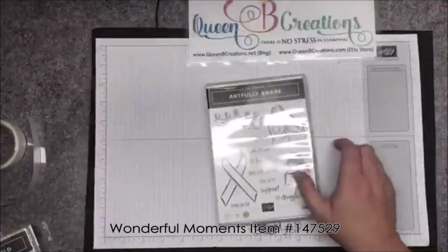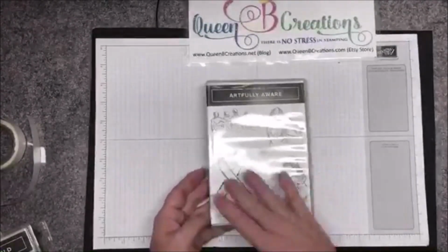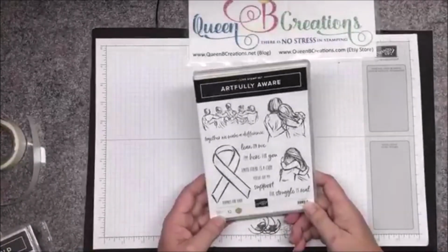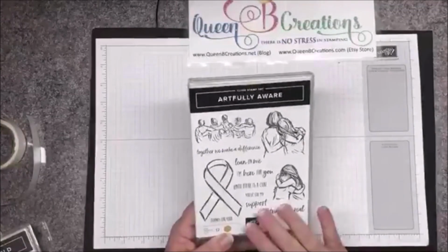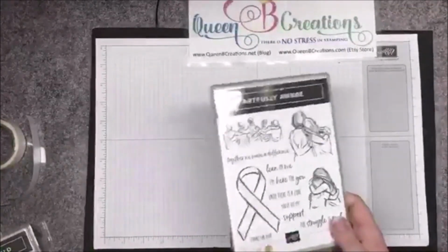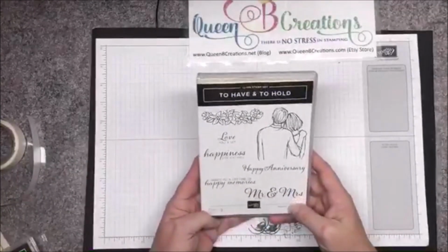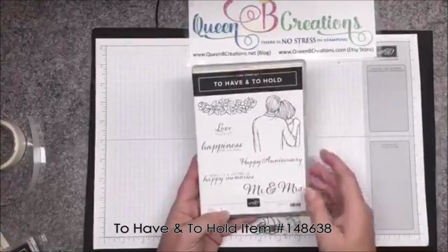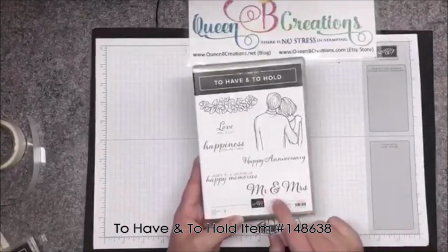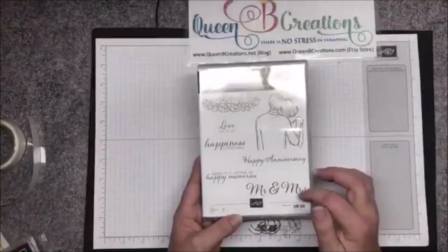These drawings have been very popular. So she worked with one of the artists, and she helped design this set. She really liked the idea of being able to support other women and other people in her downline, and this is a stamp set that she'll be using a lot. To go along with that, another one that came out in that style was To Have and To Hold. This Mr. and Mrs. was a very popular stamp set we had a while back, and then it retired. And so I'm excited that we got one of those back.